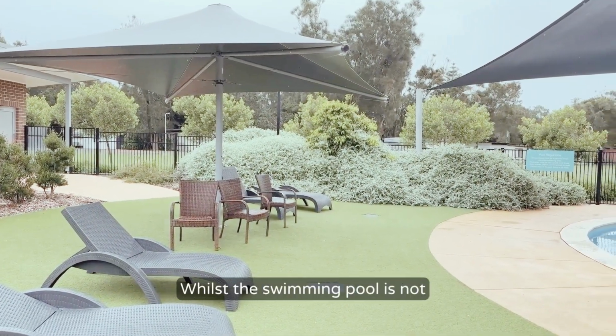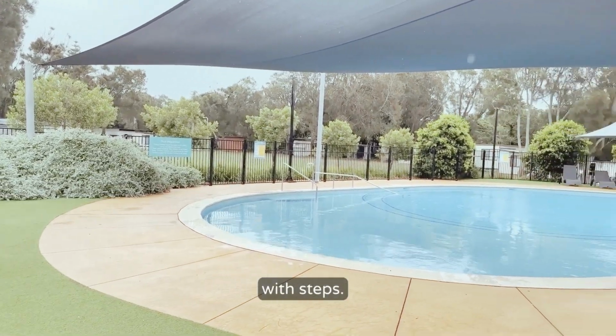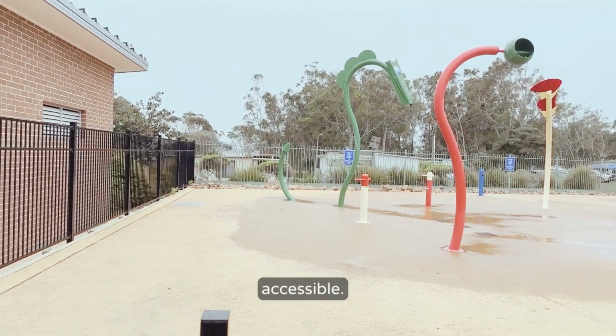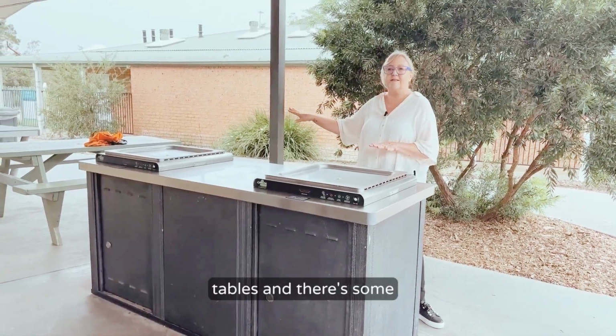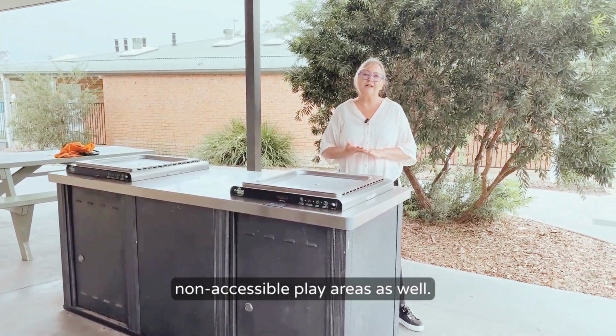Whilst the swimming pool is not accessible, there are handrails with steps. The good thing is the splash park is accessible. There's some public amenities with some picnic tables, and there's some non-accessible play areas as well.